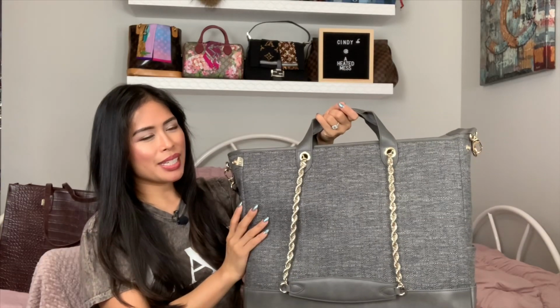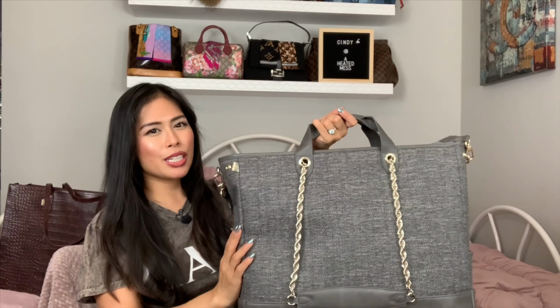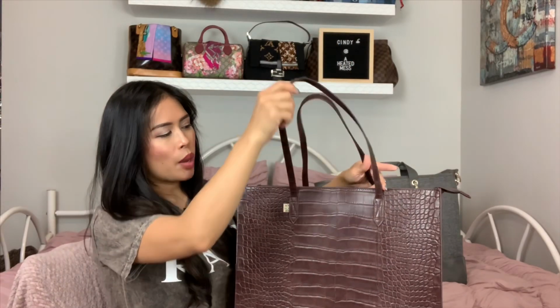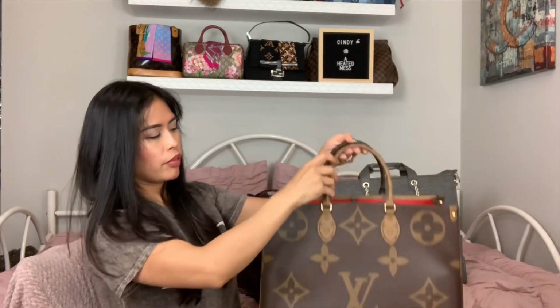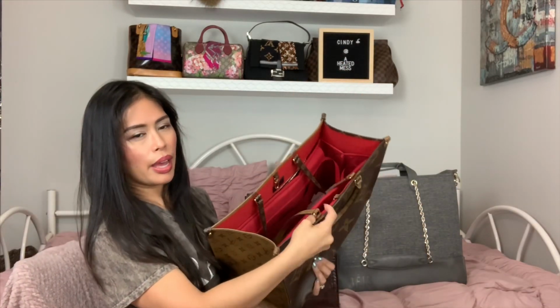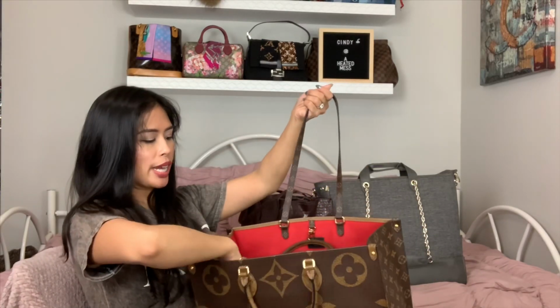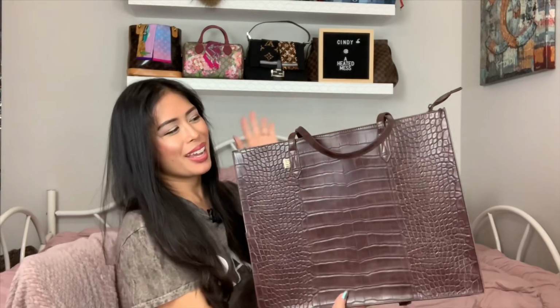But what's great about this is it's like they listened to all the feedback and all the suggestions from the work tote and fixed it and then made this Everyday Tote. One of my suggested changes for this bag was I wished that the longer shoulder strap was attached kind of like on a D-ring. Like on the LV On The Go Tote, you have the shoulder straps here, and these are attached on D-rings so that when you're not using them, they fold straight down. So they listened to our feedback and they made some changes.